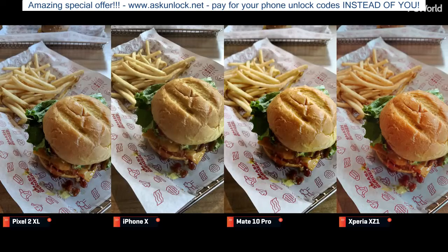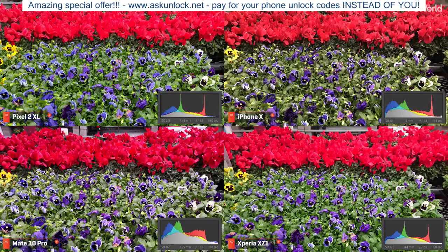The Pixel's fries are cooler, so they come across as a bit dull, even though they're the most accurate. The iPhone's fries and bun look a bit too radioactive for my taste, and Sony's fries and ketchup are cartoonishly red. But I find the Mate 10's fries, bun, and lettuce to be a pumped up version of accurate, though in a good way. This last scene of flowers at Home Depot shows the color reproduction capabilities of each camera.